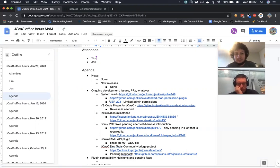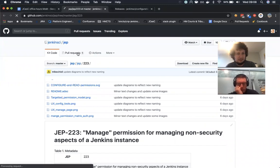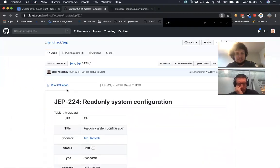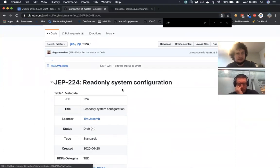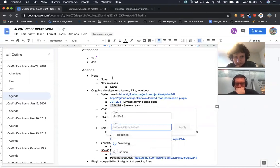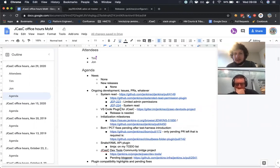There's been a JEP that's not actually the right one, so that's limited admin. There's a separate JEP for system read. It's JEP 224. If anyone wants to take a look at that and send any feedback to the mailing list. So there's a proof of concept implementation of it on Jenkins Core. There's a pull request on configuration as code, showing how the UI would look to someone with system read. It changes it a bit to hide some content and fields that aren't relevant because they can't change them. But it's pretty much the same.